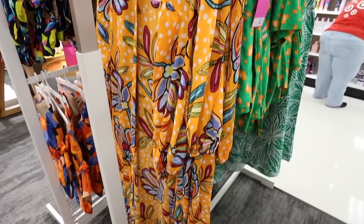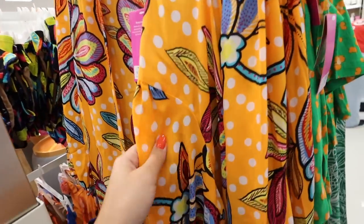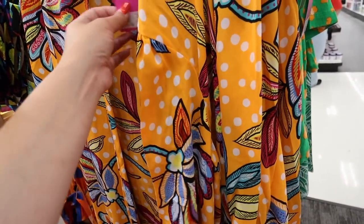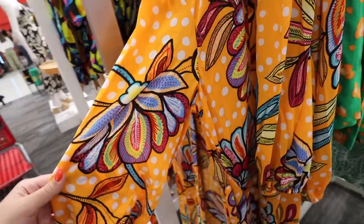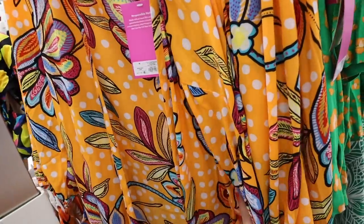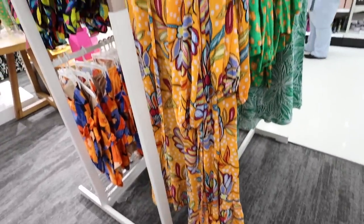Here is another bathing suit cover up. You could tie it up like a dress, but it's a nice lightweight chiffon material that would dry really fast. This is $30. Beautiful, beautiful, bright colors, and it's like a maxi length.